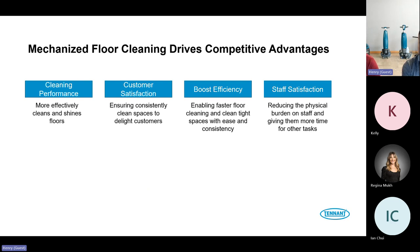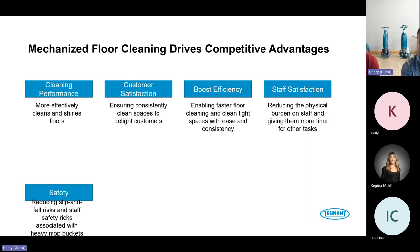Staff satisfaction, which I mentioned earlier: with the current workforce becoming older, we want to ensure that we have a safe and productive facility to clean. In order to do that, mechanized cleaning or scrubbing helps reduce physical labor. Mop and buckets are extremely heavy, hard to move around, and difficult to dump and fill, whereas an auto scrubber is far easier and better to use.